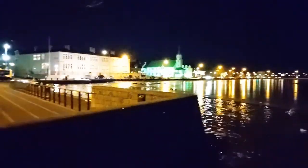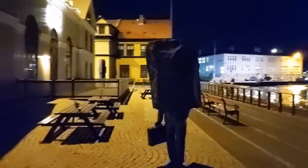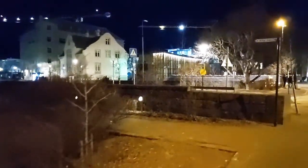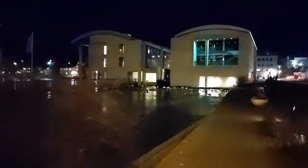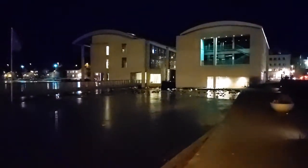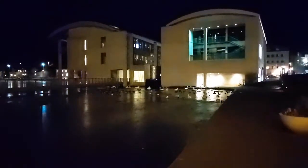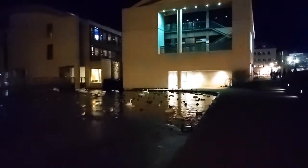And that's a friendly tip for you guys. Never buy water in Iceland. Yeah, the water in Iceland is so pure and good. So never buy. Just bring your favorite bottle and just fill it up anywhere you go, even at the gas stations.